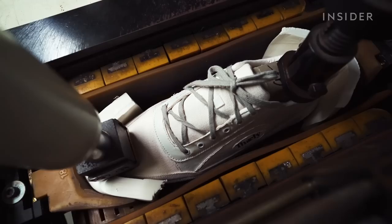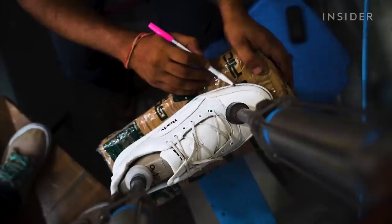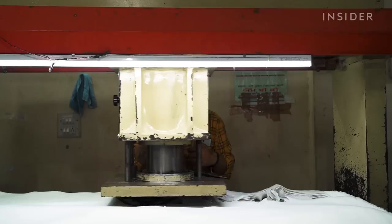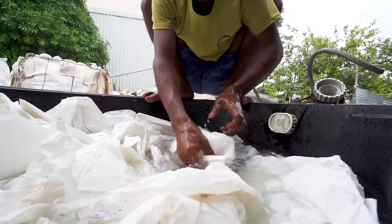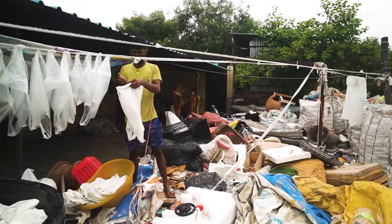An Indian startup makes sneakers from garbage. The company that makes them says each pair contains 10 plastic bags and 12 bottles. For $110, they'll ship them anywhere in the world. They clean the bags in a hot tub filled only with water, without any added chemicals, and then hang them out to dry.